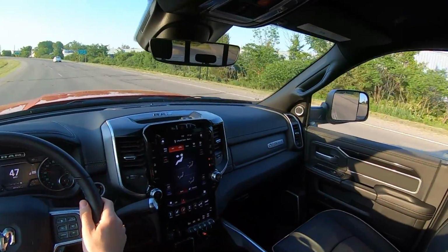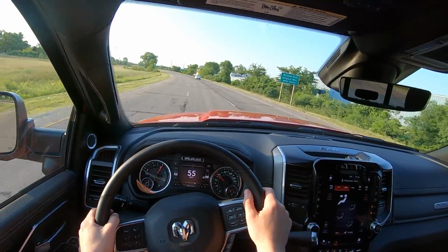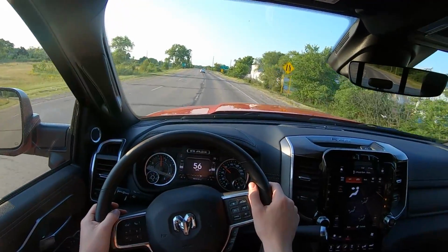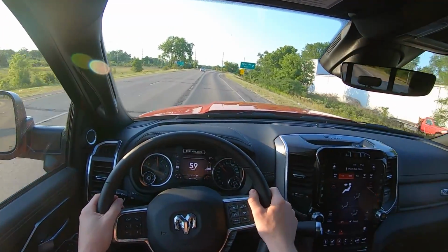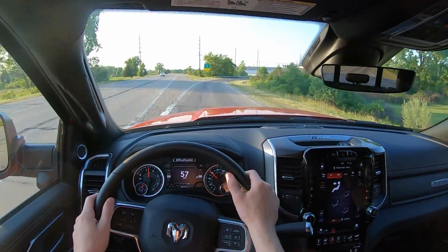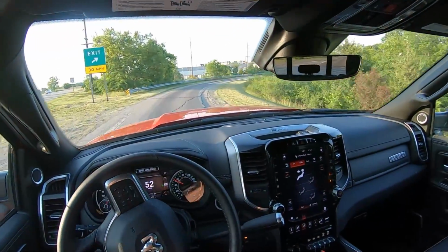Oh, it really killed power there. I think I pushed it in a little hard to begin with, but you'll see on some of these corners we take up here, as well as the on-ramp that we'll go on to on the highway, you can hustle this thing a lot more than you think you'd be able to. And it doesn't really protest it.